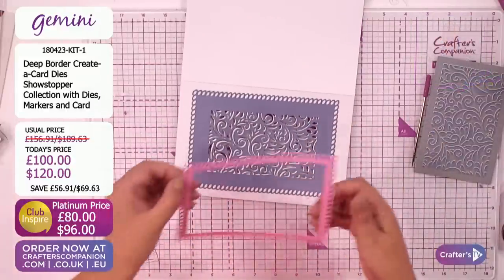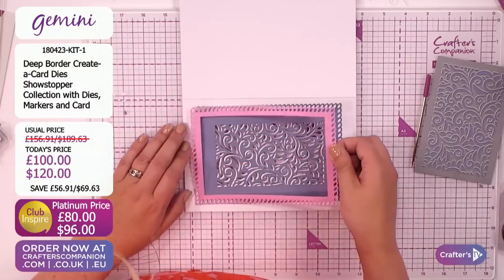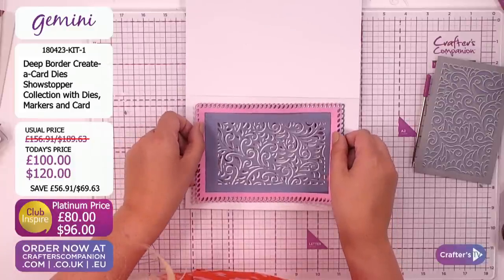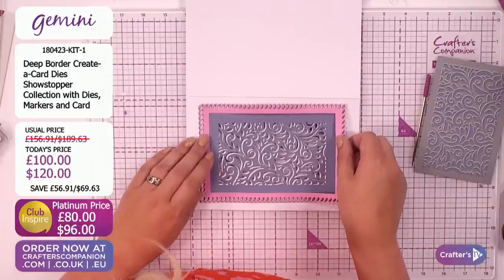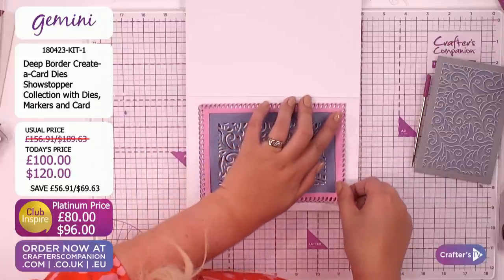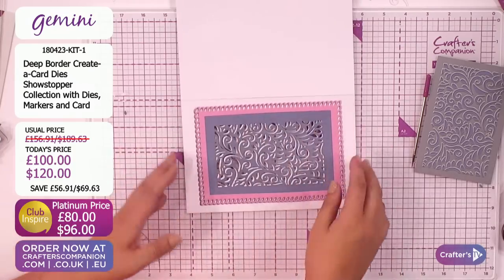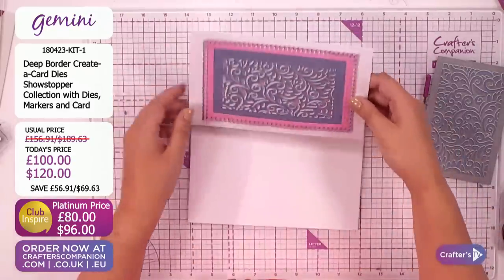Right, this is going to come over here like this one, and now I'm going to do the same again. I love this frame die for this one. I'm just going to slightly shadow it to the right and get that frame. And it just shows it off beautifully. Look at that, you see. Doesn't it just look really effective when you shadow it? So you can see all the way through. And that is the clever bit of the card done.